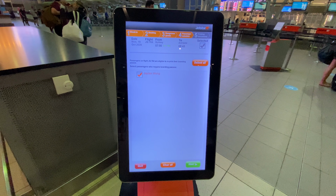Unfortunately, no Qantas lounge access today with my Qantas Gold because Terminal 3, the lounge over there won't open until 8 o'clock. Their first flight is going to be at 9 to Adelaide as well, so no lounge, but we're going to get food and drinks later on board.